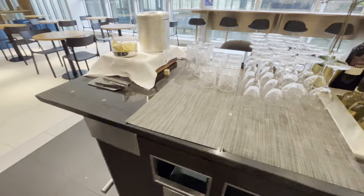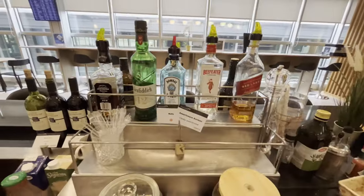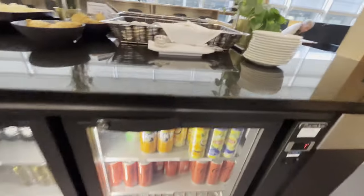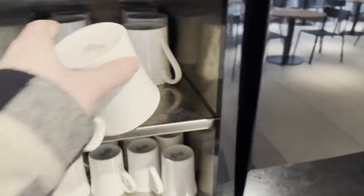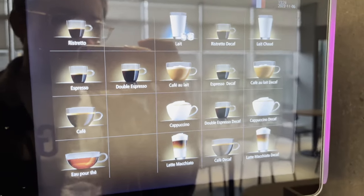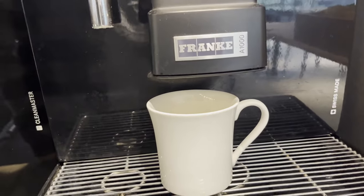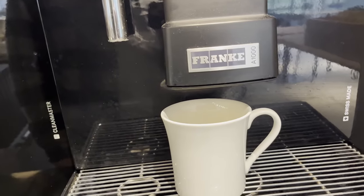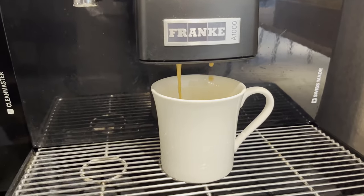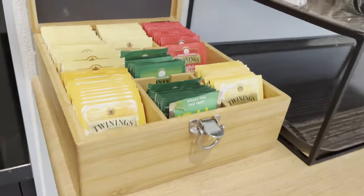There are, however, plenty of drink options and even a jar of gummy bears to snack on. The coffee machine also had plenty of options, though it did splash quite a lot. And of course, British Airways always has plenty of tea.